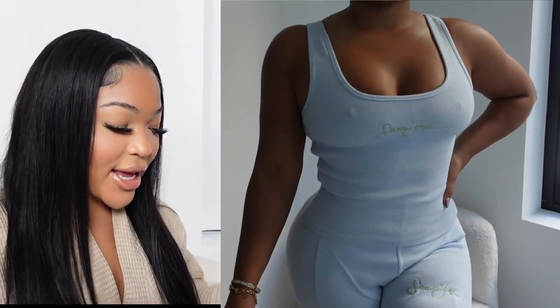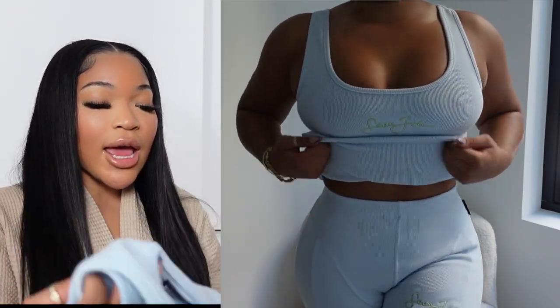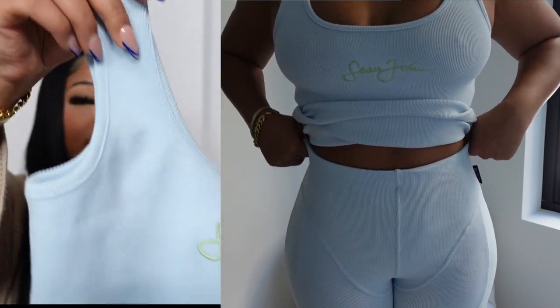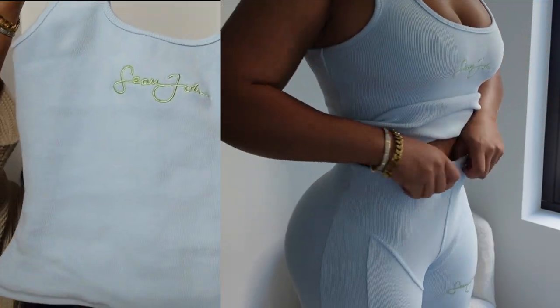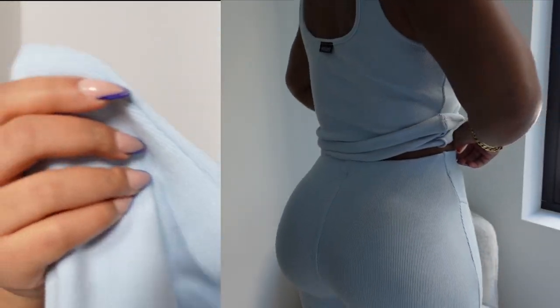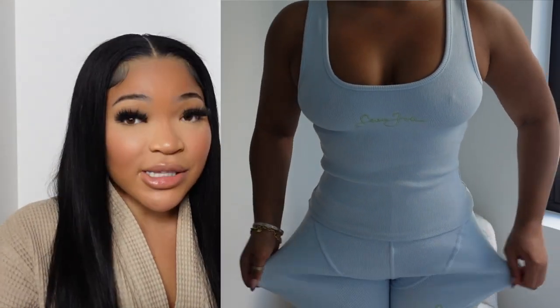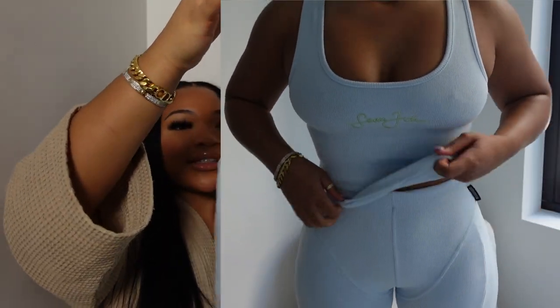So I got this two-piece Sean John set. It's like a three-piece, honestly, because I got the leggings, the biker shorts, and then the tank top. So this is the tank top. I love that it goes in at the waistline like that. And this material is so thick, y'all. It's extra thick. It's giving expensive vibe. Like an effortless slay. I love this sky blue.